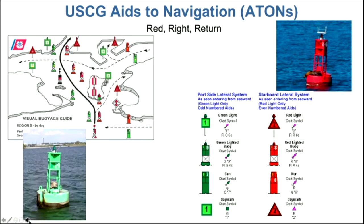And one of the key things to remember about AtoNs, and there are a lot of things we can talk about and how they help with navigation, but one of the key mnemonics that we try to get people to remember initially is red, right, return. So as you're coming into a body of water, on your right-hand side or on your starboard side, you should expect to see red aids to navigation. And on your port side, as you're coming in, you expect to see green aids to navigation. And that's one of the elements that helps to orient you as you're on the water.